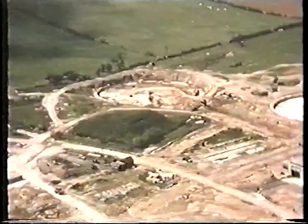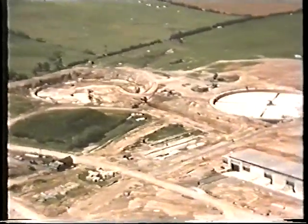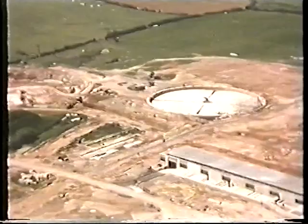These towers are fitted with film pack eliminators, which are designed to reduce carryover of vapor and prevent nuisance in the surrounding area.